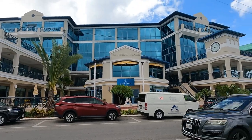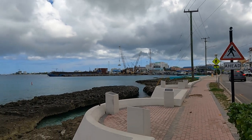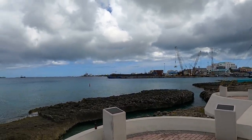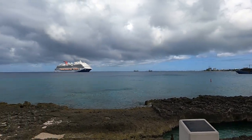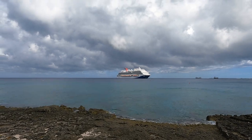I think we're done over here. Probably make our way back to the port area. Still got some views of the Carnival ship there in the background. Look at that. Now the sun is shining on the horizon.